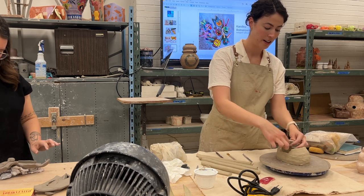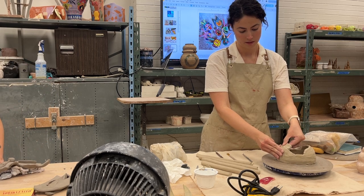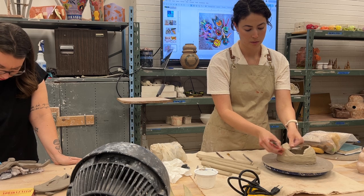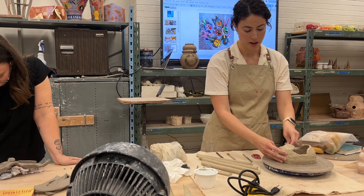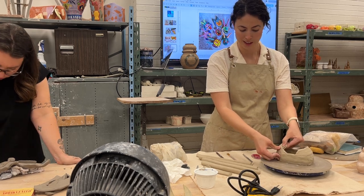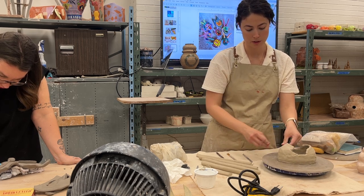So I'm adding edge to edge here. And then you're going to use this to kind of smooth out that bond. I'll go back with my finger as well. But just getting those two pieces to kind of homogenize, if that's the term you want to use. Seems a little more sciencey than is necessary, maybe, but we'll stick with it.